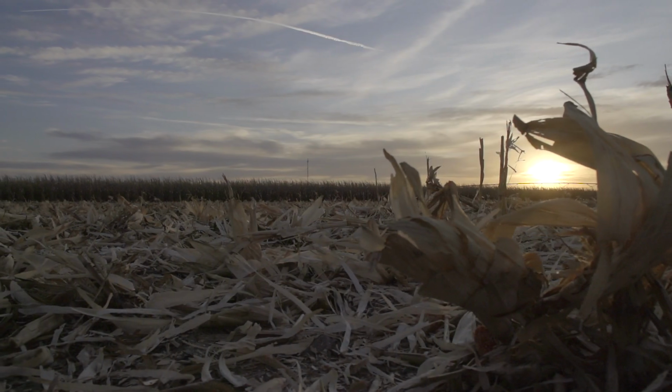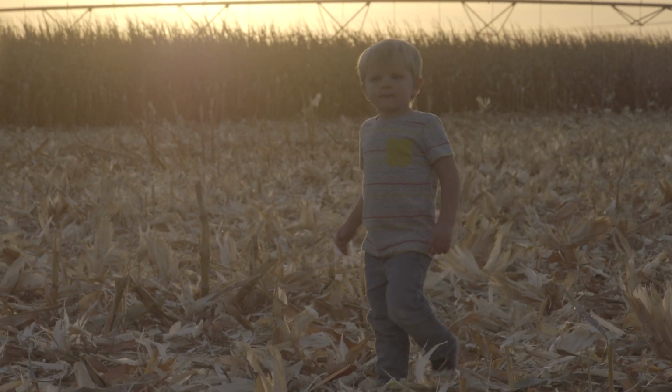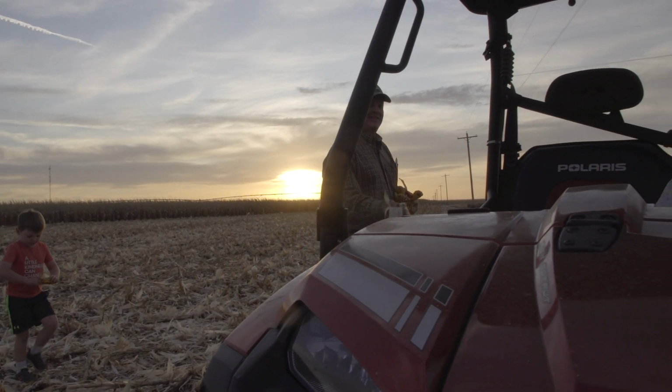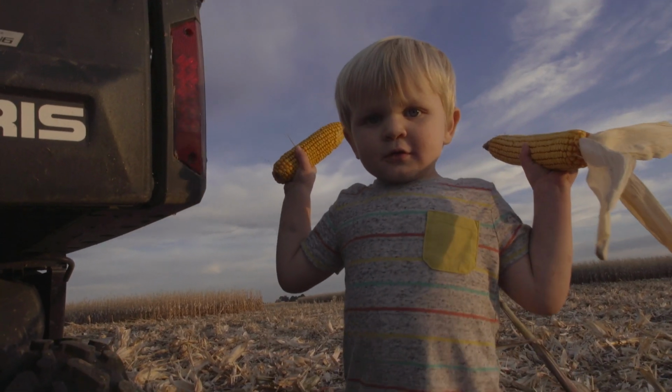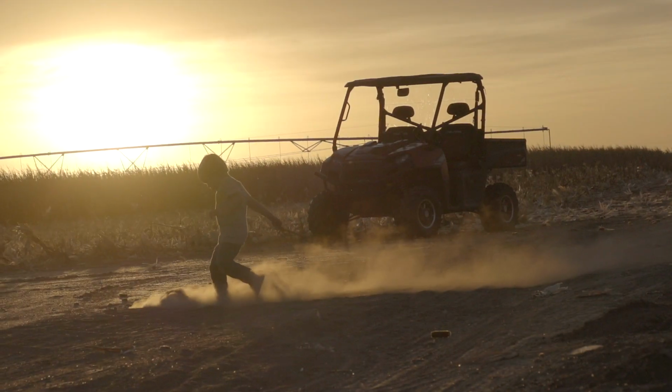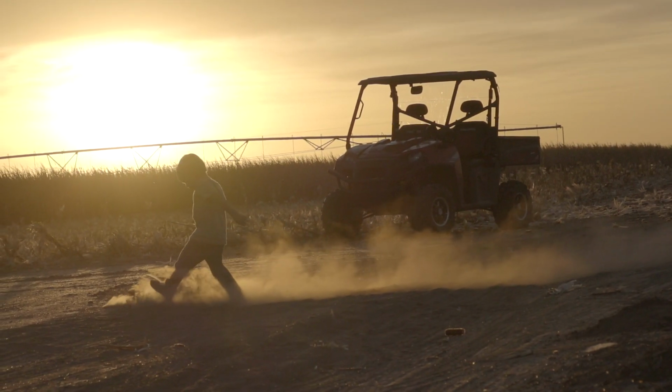Being out here and watching crops grow and planting them, and with the rain, the good Lord blesses us, we have a good crop, and it's just really special to go out and do something with the grandkids, get in a Ranger and go out there and pick up ears of corn, and hopefully they'll remember that someday. It was a lot of fun.